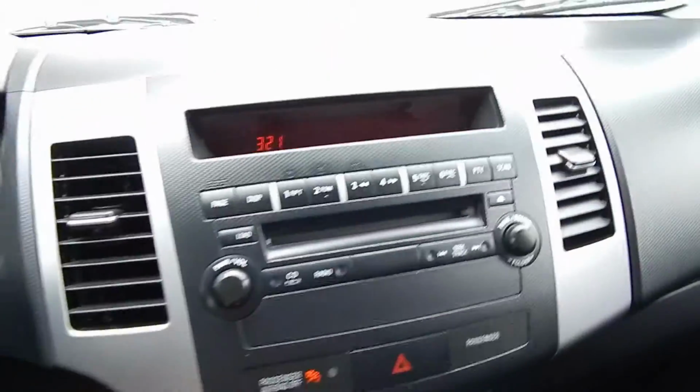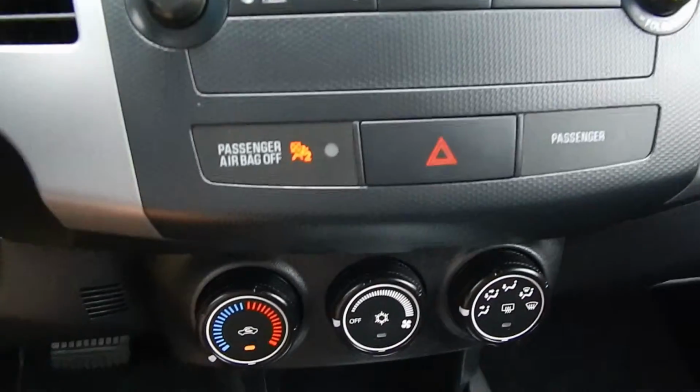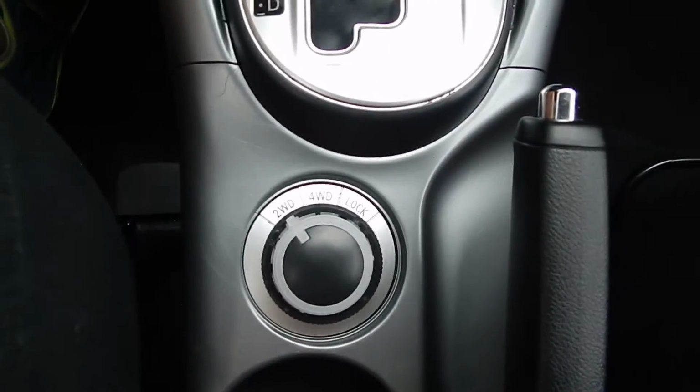cruise control settings, CD player, air conditioning, all-wheel drive.